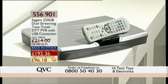556901. Now, this is the Sage M 250 gigabyte dual streaming twin tuner DTT PVR with USB connection. And that is back in stock at £192.36, and it is available on 2 easy payments of £96.18. 556901 is the item number for that, and I'll be looking at that with Nick Oldbury later on.